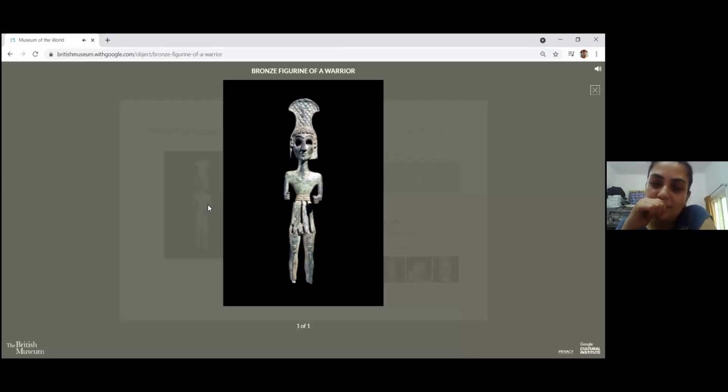Might be a god, but we tend to say any figurine is a god, and I don't think it's necessarily the case. It may also represent what is known as a votive figure. In other words, if you wanted something really, really badly from your god, you would take a representation of that god to the temple and deposit it there and make your wish, make your plea to the god. They generally are a little bit poorer in quality than this one, which, as I said, is quite fine. So I suspect that this was perhaps a decoration for a temple, for an elite member of society, and does in fact represent a warrior.